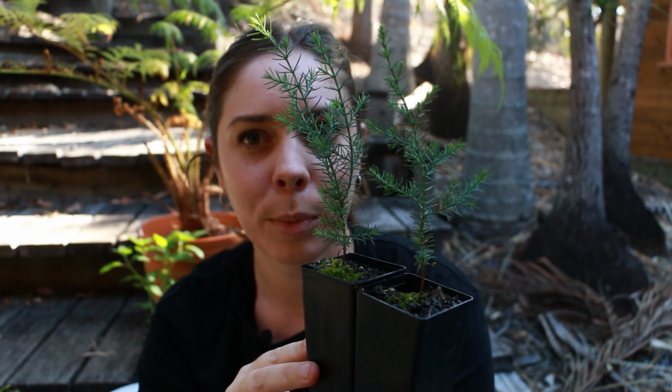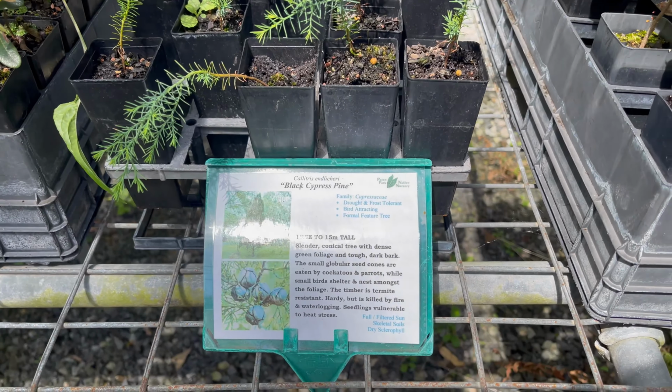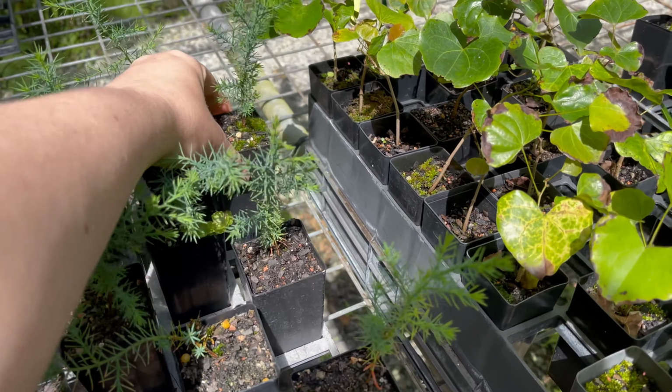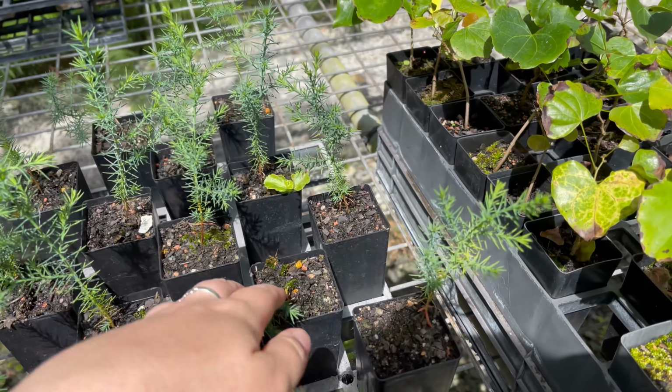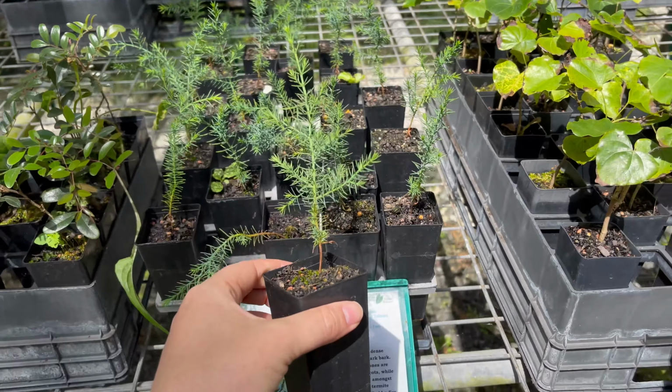These are the first two plants that I got here. These are black cypress pines, and I have some notes on my phone about the characteristics of these. They grow to about 15 meters tall, so obviously a little bit large for decoration, but I really love the blue tone color of these trees, and once we're finished with Christmas, I'm going to be planting all of these plants around our property. These ones like full to filtered sun and dry sclerophyll forest, which is exactly what it is around Brisbane. But I'm going to be tucking these under some of the larger gum trees that we have, just to give them a little bit more protection.